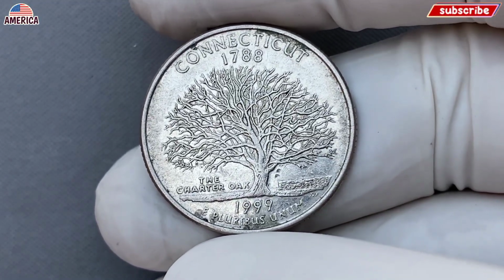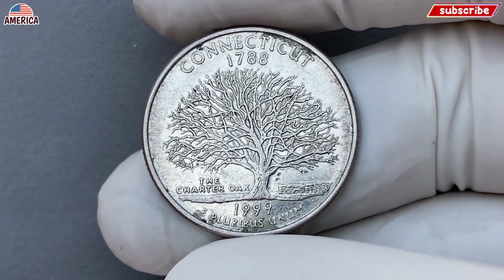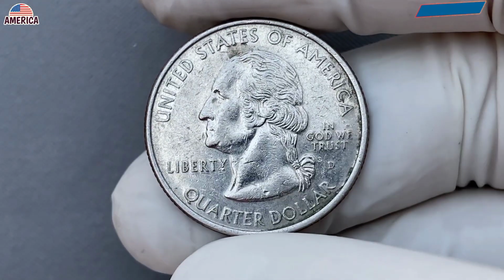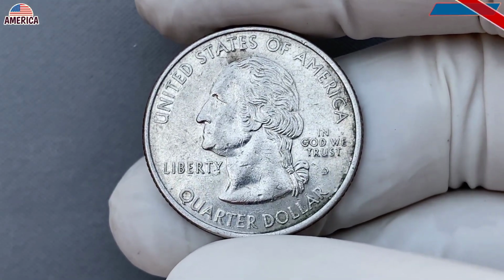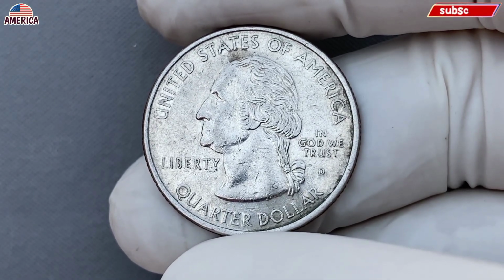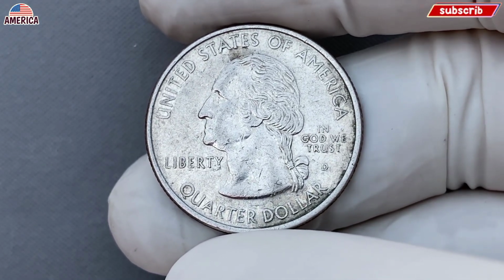When you find a quarter exhibiting these traits, it's wise to have it professionally graded and authenticated by trusted services such as PCGS or NGC. Grading not only confirms authenticity but also boosts the coin's market value by assuring buyers of its condition and rarity.